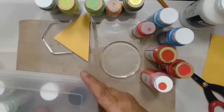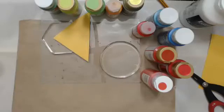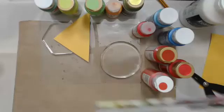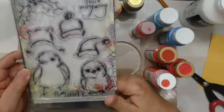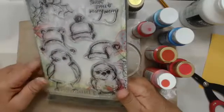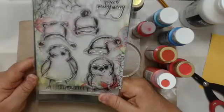I need to get my wipes. This is almost dry, so that's good. Oh, and then I wanted to put, let me show you. I got the little birdie stamp, so I thought it would be cute if we put the girl on the one side and then do your stencils are, oh, on your Twitter page.